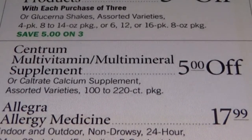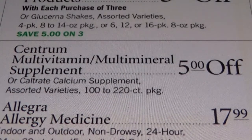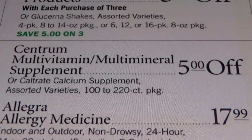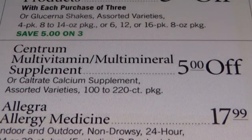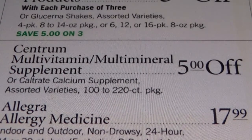If you're able to get it for $9.99, your math will be like this. You will need to purchase 2 of them in order to use that Publix coupon. Remember that Publix coupon expires the 7th, if I'm not mistaken. So $9.99 times 2 is $19.98. Automatically at the register, $5 will be deducted. So we are at $14.98.